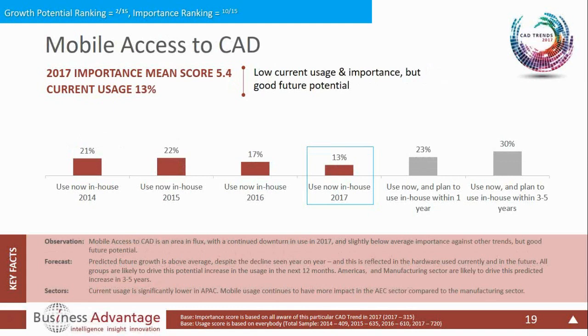What's interesting is that we're seeing a decline from 2015 to 2017. In 2015, 22% of respondents were apparently using some form of mobile application, and this year it's reduced down to about 13%. And from a number of projects that we've conducted in-house at Business Advantage over the past year, we've gathered information to suggest that there are still some problems accessing CAD solutions, either on the go or in the field, and that's particularly in the AEC sector. These problems are typically related to connectivity in the field or speed or efficiency of the hardware.